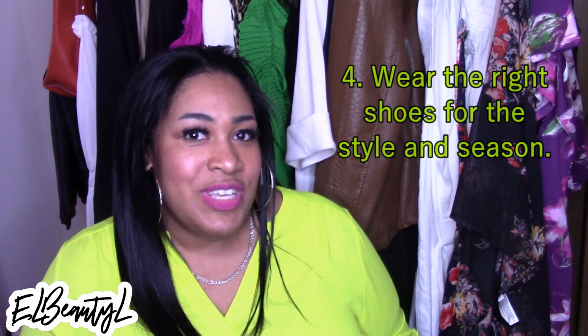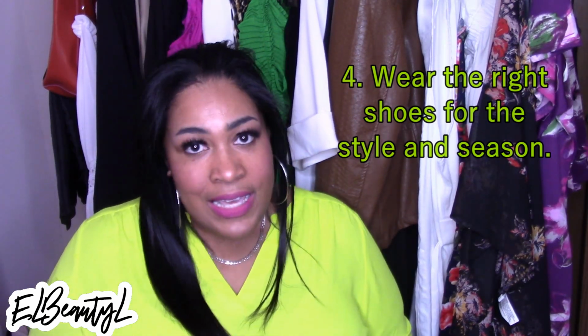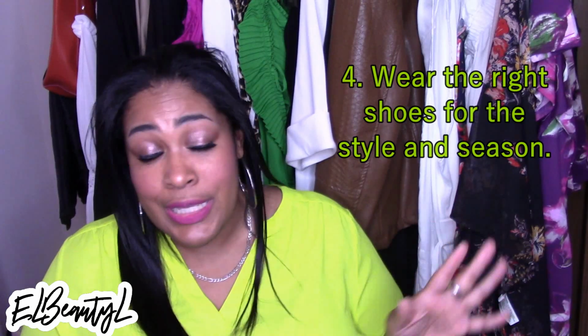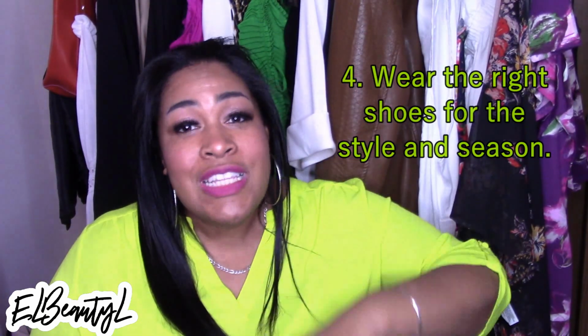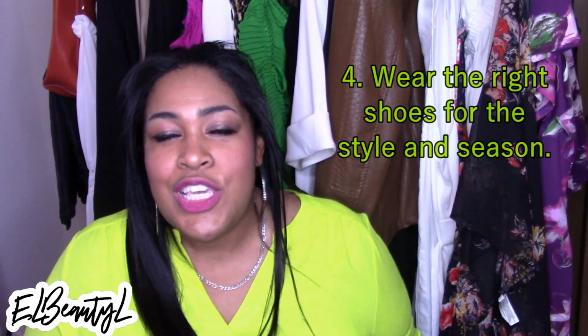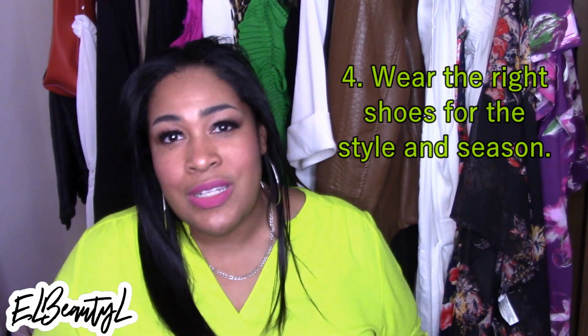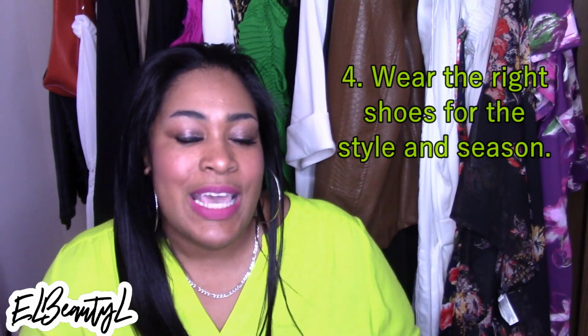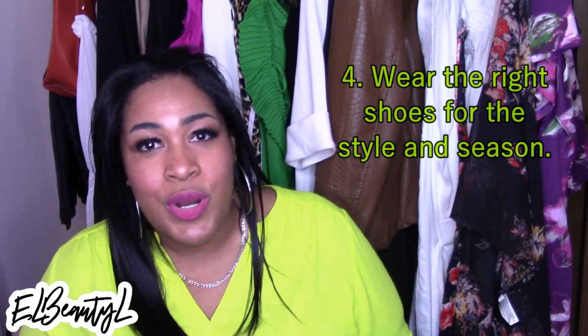Point number 4, honey, shoes are important. Shoes are very important to an outfit. It might be something that looks nice, looks put together, but the shoes don't look great. Honey, and let me just say, all of these things I'm guilty of doing the wrong things. So I've been learning through trial and error and experiences, and just looking at how other people put things together. But shoes are very important.